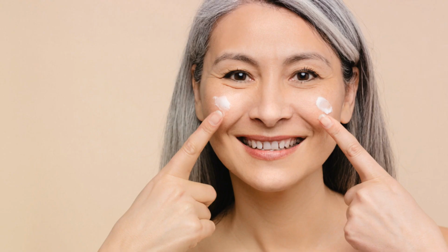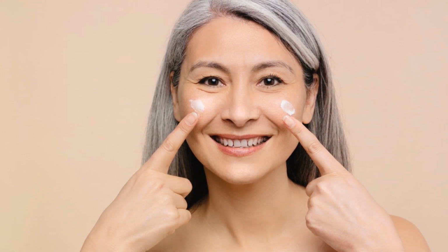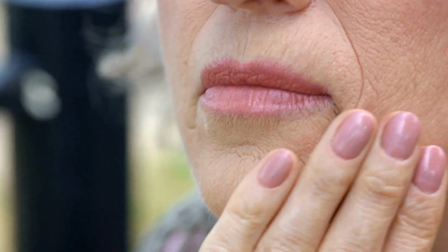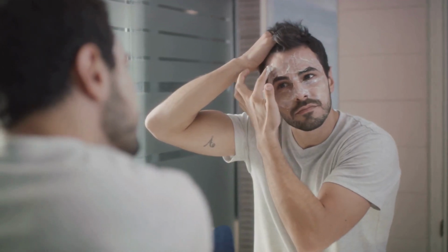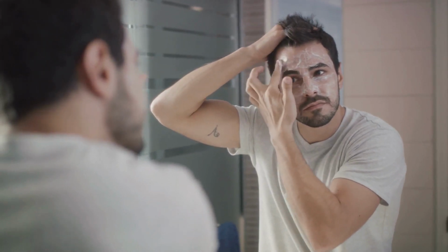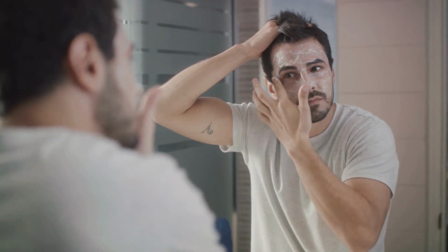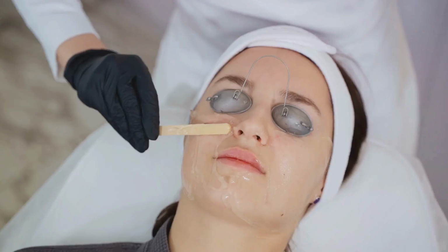Think of collagen as the scaffolding of the skin, holding everything together. It's the substance that keeps our skin looking plump, radiant, and wrinkle-free. As we age, however, our bodies produce less and less collagen, starting as early as our mid-20s. This decline in collagen production is a natural part of aging, and is mainly responsible for the appearance of fine lines, wrinkles, and sagging skin. Environmental factors like sun exposure and lifestyle habits like smoking can also accelerate this process.